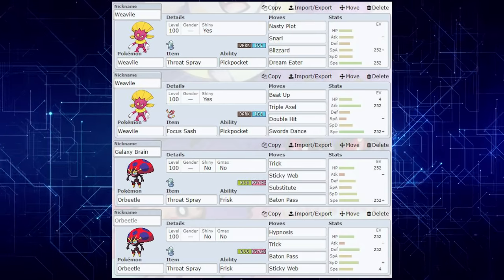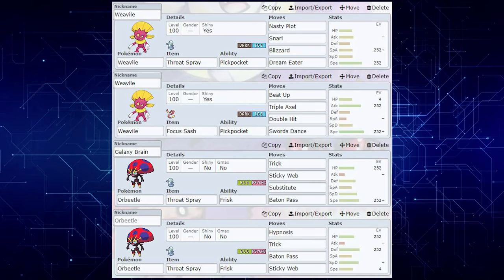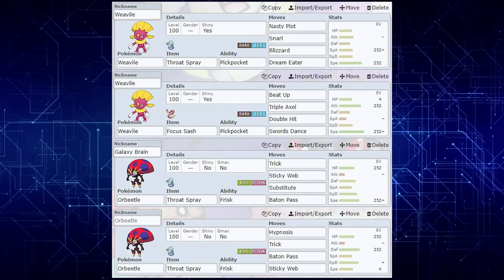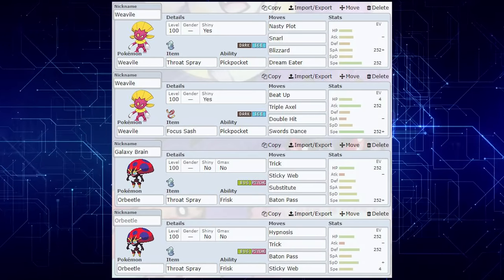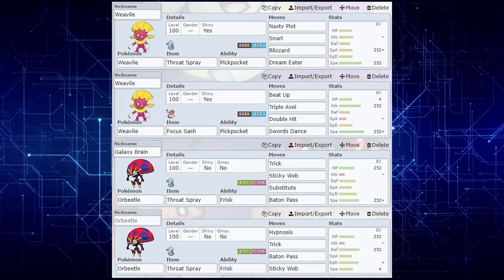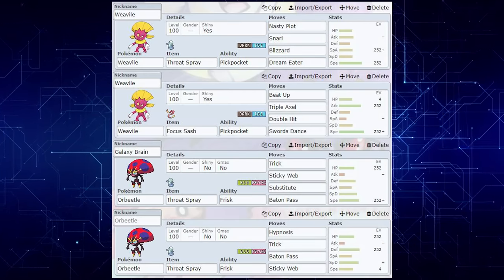I got to make the special Weavile work. It's not a very strong set, but it was pretty funny in that case. So let's have a quick look here. We had the Orbital starting off with the Throat Spray. I gave that to the opponent because I had plans of being able to use that item with Pickpocket as well. Now, this wasn't a sure thing strategy because Weavile could easily get one-shotted or take too much damage and then I'd be forced to go for Snarl, but it actually did work in that instance, which was kind of cool.